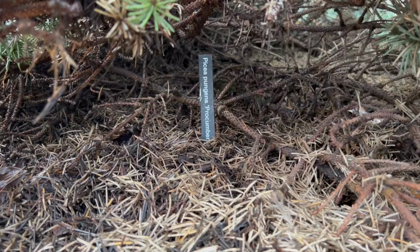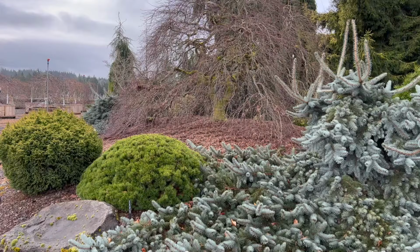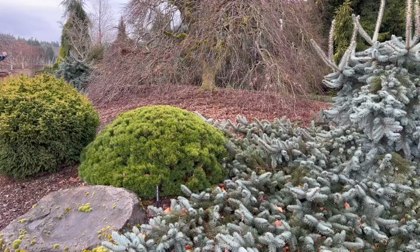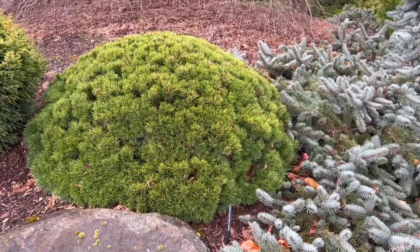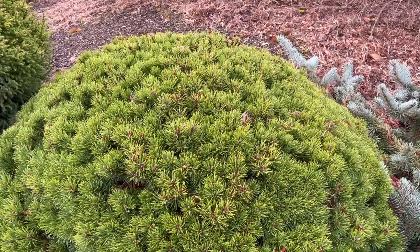So next to the sprawling blue spruce, we have Pinus mugo Valley Cushion. Obviously you can see how symmetrical this plant is. Pretty bulletproof in the landscape, so you want to provide good drainage, no matter where you put it.